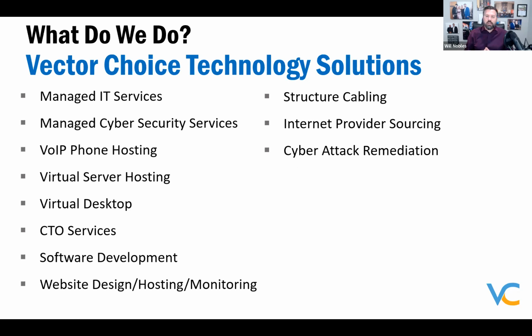We do cyber attack remediation. So what does that mean? When you do get hit with a cyber attack, we can come in and save the day. We can start helping going through the process. Believe me, we've been through the process several times when it comes to a company getting hit with a cyber attack, how to work with the hackers. And yes, they will actually communicate with you. And if you have to pay, what is a Bitcoin? How do you pay Bitcoin? How do you pay the ransoms? Are you going to get your data back? And hopefully you don't have to pay that.